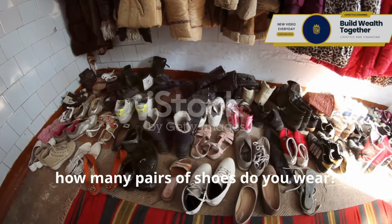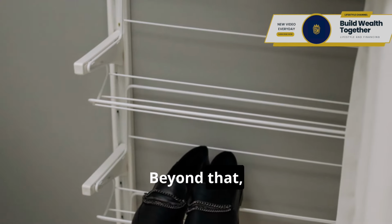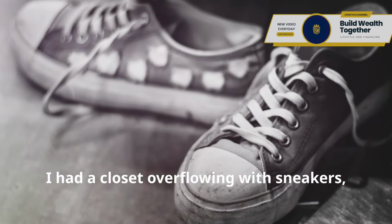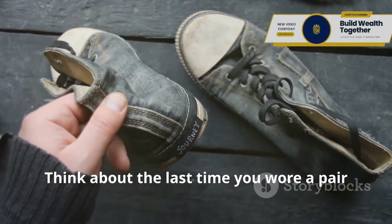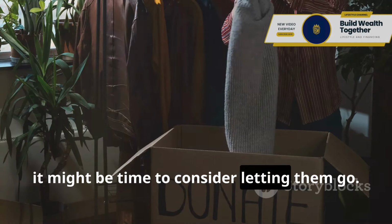Let's be honest, how many pairs of shoes do you wear? We're talking about those go-to sneakers, your trusty work shoes, maybe a pair for special occasions. Beyond that, it's easy to accumulate a collection of shoes that rarely see the light of day. I had a closet overflowing with sneakers, but I found myself reaching for the same few pairs day after day. Think about the last time you wore a pair of shoes that weren't your go-tos. If it's been months or even years, it might be time to consider letting them go.